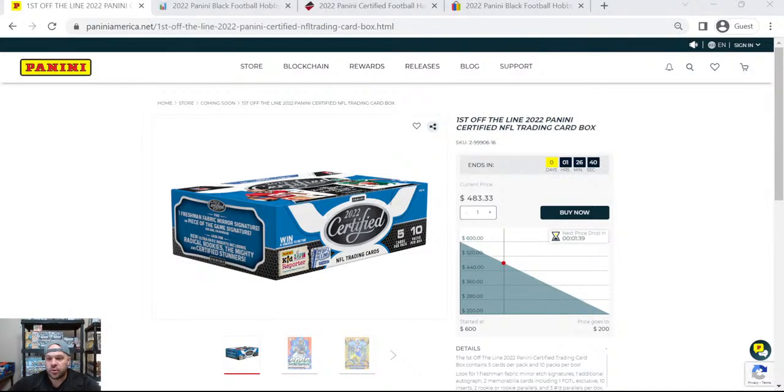Interesting. 523 and 81 cents with tax at this level. Nasty Kicks, what's going on? I'm thinking close to the bottom out price. I think it has to get under 300 to make sense, especially since most of these pre-orders for regular hobby are going for 200 to 225. You might see one at 250, but you can go on eBay and pick up a regular hobby box for 200 right now. I think anywhere close to that bottom out price. If you really want to get one, maybe 250.